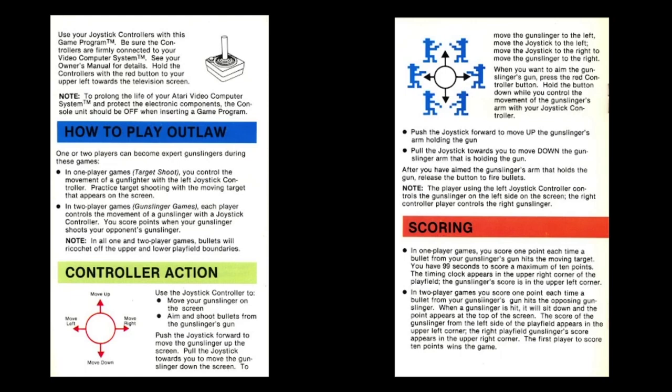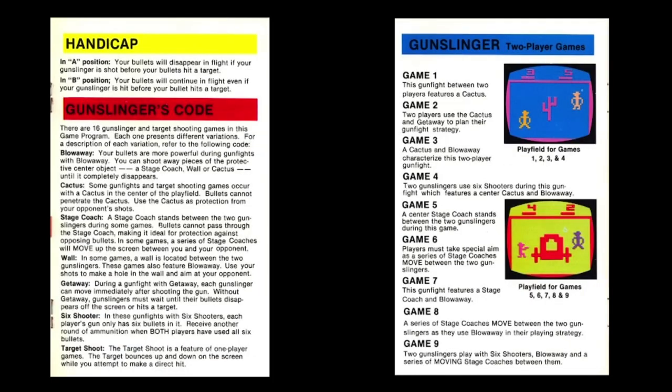Oh, this does have a one-player game. I thought it was multiplayer only. Huh. In one-player games, you score 1 point each time a bullet from your gunslinger's gun hits the moving target. Oh, there's a moving target. Okay. Interesting. I didn't think there was a one-player version of this. I thought it was always two. You've got the handicap, the A position, and the B position. That's on the actual console itself. We're not going to worry about that.